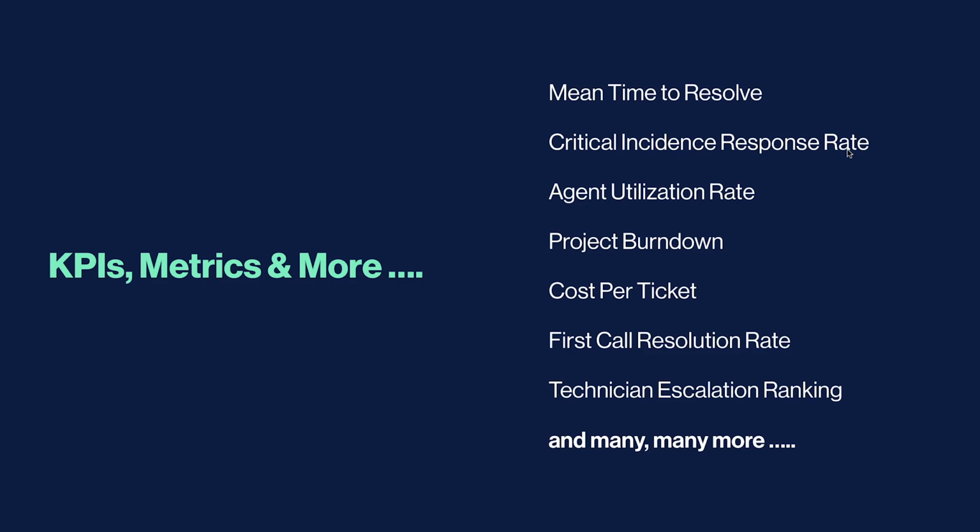So just like with any other line of business that we saw earlier, there are a bunch of key performance indicators and metrics that are popular across the IT service management industry. You will find a lot of them within the out-of-the-box reports that come with advanced analytics. But going over each one of them could span a few more sessions. Don't worry, we've got you covered.